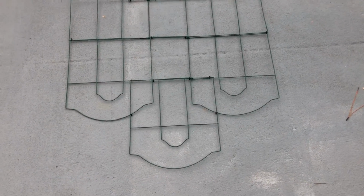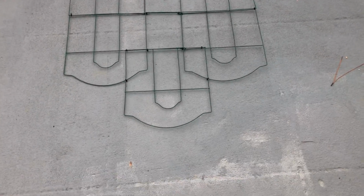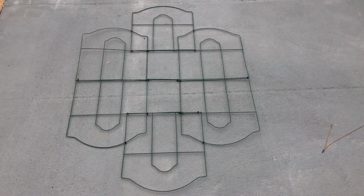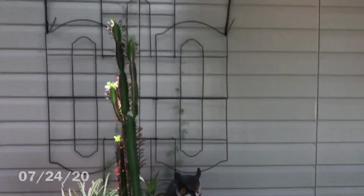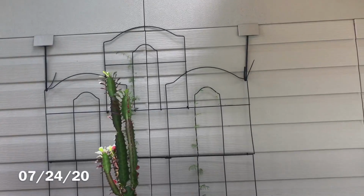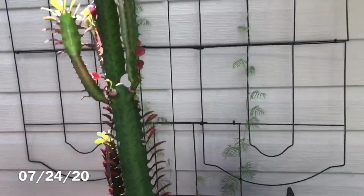Hey guys, here it is. Here's what it looks like. So I really like the way it looks, and I'm going to spray paint it and hang it, and then we'll go from there. So I'm all done with making my own little trellis, I guess if you want to call it. It was for this plant right here.